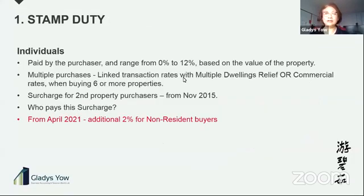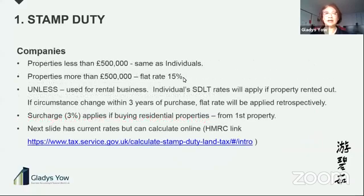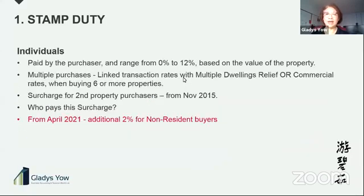Right, moving along, stamp duty is something that individuals pay when they buy a property. Now, this is not unfamiliar to you because you pay the same thing, but not the same amount, in Singapore, Hong Kong, Malaysia, when you buy a property. It is based on the value of the property, and the purchaser pays it. Your lawyer who is doing the conveyancing will do the calculation for you, and it ranges from 0 to 12%.